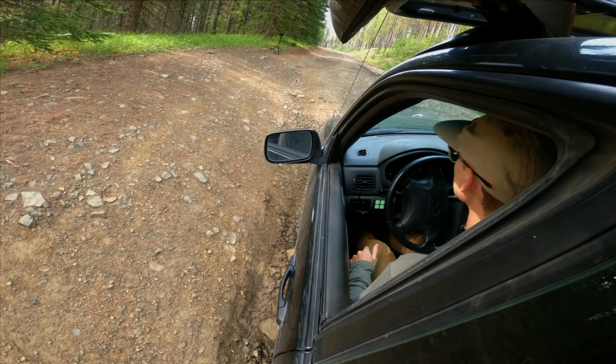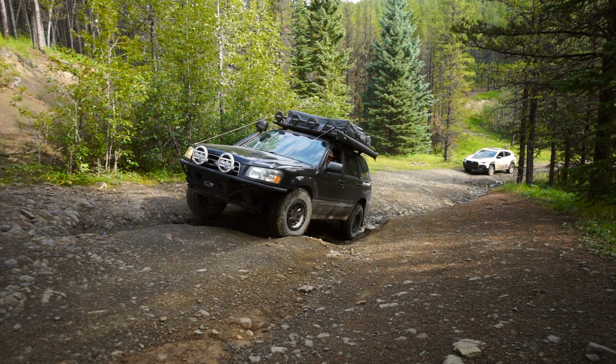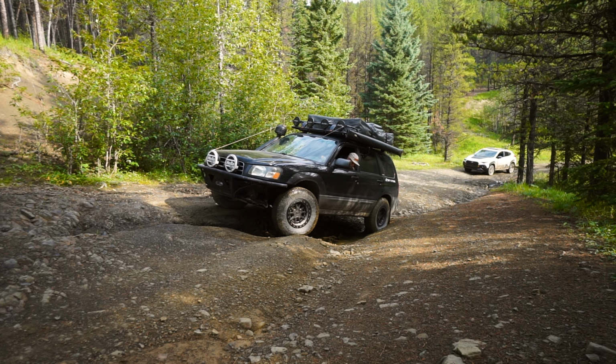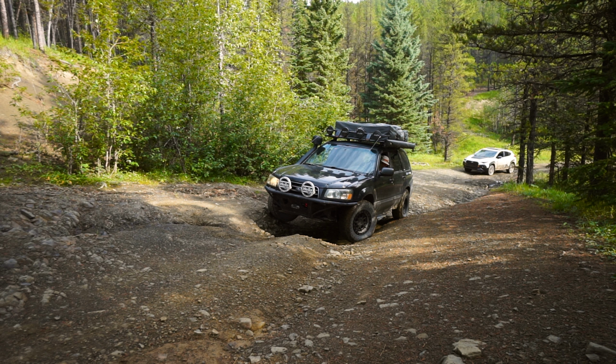Up for a challenge, I decided to tackle them head on, but with no locker and wheels lifting on both sides, it didn't take long before I was stuck, spinning in place. After a few attempts, I decided to back up and realign my wheels to straddle the notch, and after that, I was simply able to drive right up.